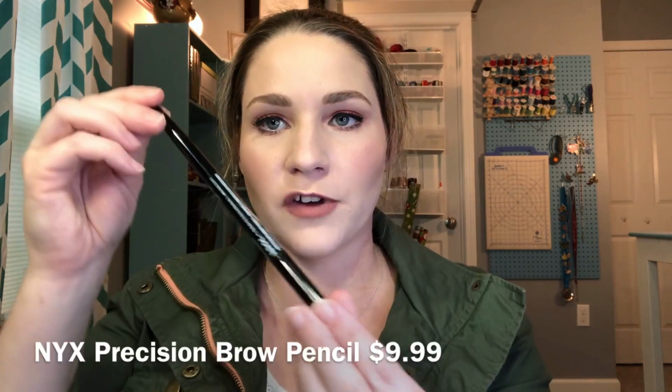Again, it's still on the cool side, but I just feel like you have to do too much work to make this product really do its job. Not only is the pencil hard, so you're working harder on your skin to get the pigment on there, but then the actual product lead in there is so small that you have to do a lot of work just to get this product into your brows. So this is something I would not repurchase, even though I really do love these smaller spoolies. Next we have the Precise Brow Pencil from NYX.